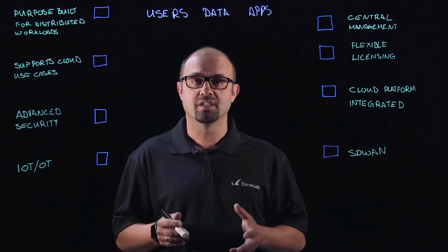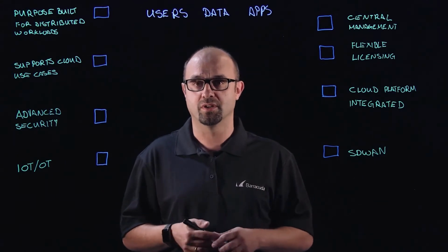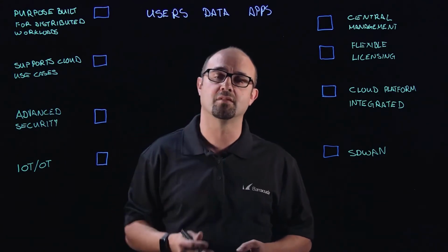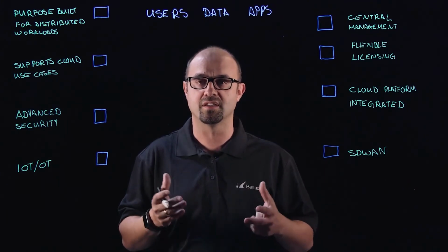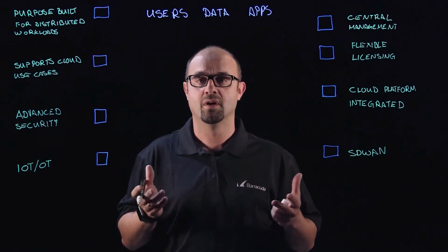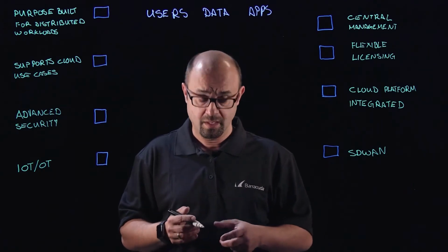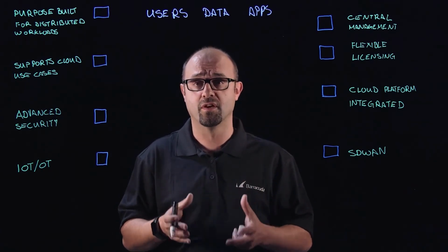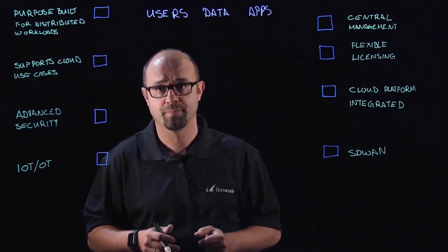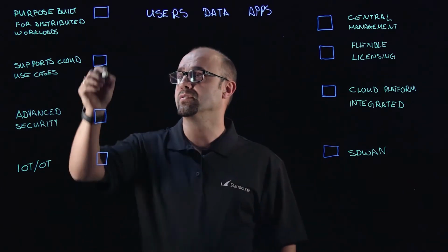Today, security is being fundamentally challenged by dispersion, the dispersion of users, data, and applications, where users want to consume data on any device, anywhere, at any time, over any cloud. So what you need is a new set of tools that puts security firmly back in your control. Here are some of the considerations.